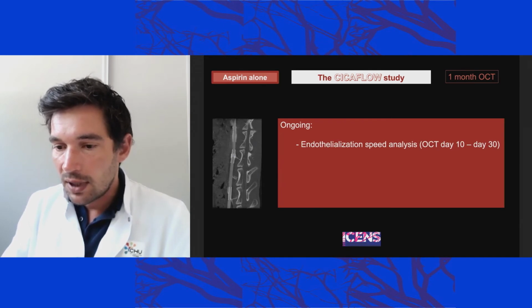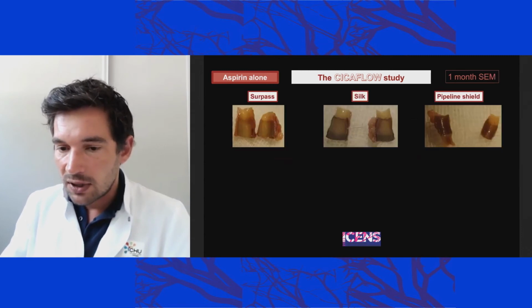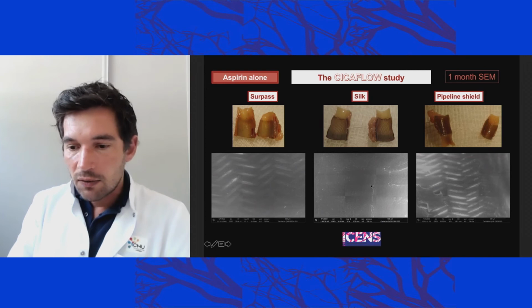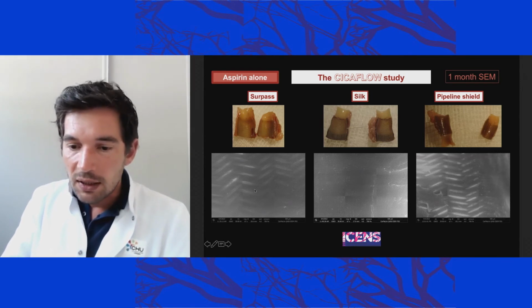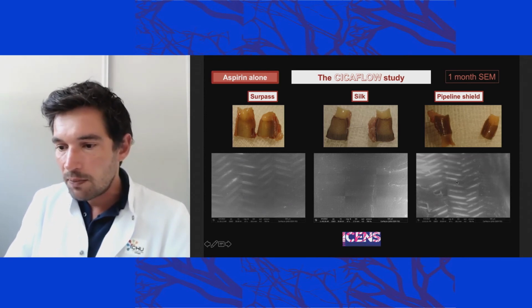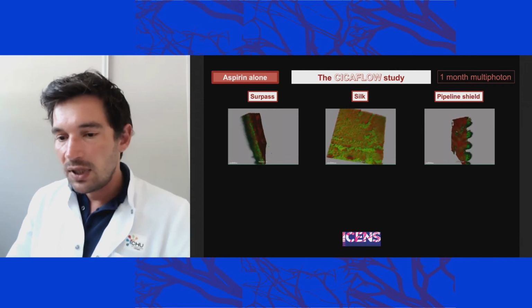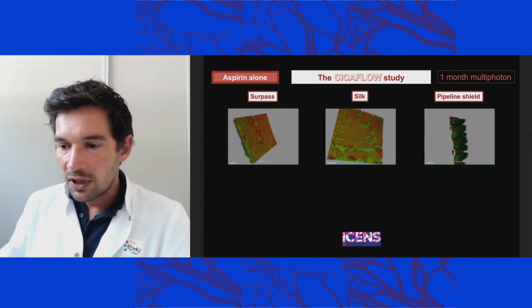So maybe we can also do neointimal thickness analysis, and we need to have strut by strut analysis. But what we observed also with the electron microscopy is that when we look at the Silk, we can even not see the meshes thanks to the neointimal formation. There is a new artery covering the struts, and we don't even see the struts. With the Surpass, there is a tissue coverage which is almost everywhere and uniform. But when we look at the Pipeline Shield, we can see that the struts are most often bare. This is also what we observed with the multiphoton microscopy, which is something which is very specific to our lab.